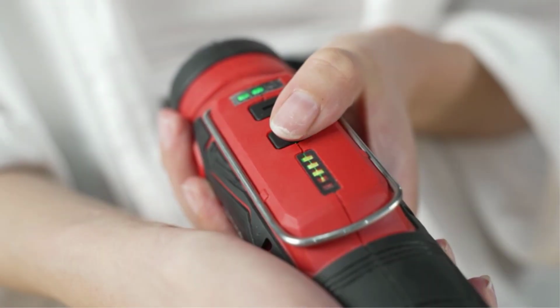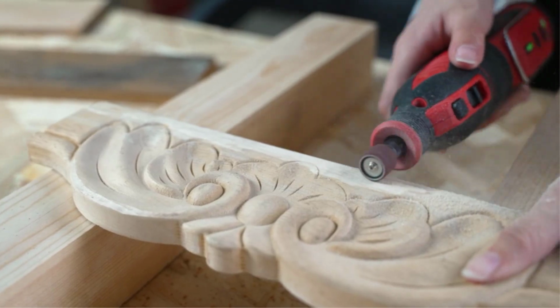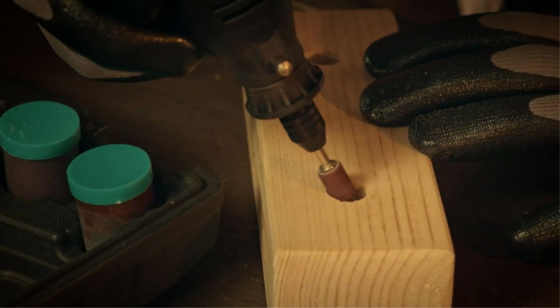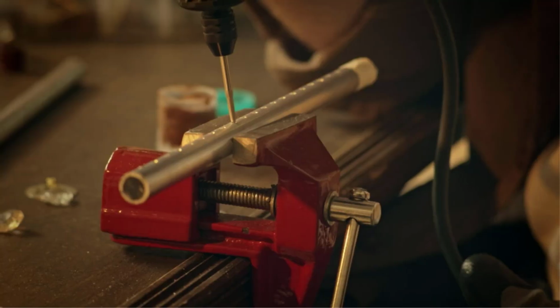If you've ever needed to carve, cut, grind, drill, or sand for a special project, you know exactly what a rotary tool is. This device is one of the most versatile additions you can purchase for your home toolkit. The rotary tool is equally at home assisting with special projects as it is with everyday maintenance repairs.